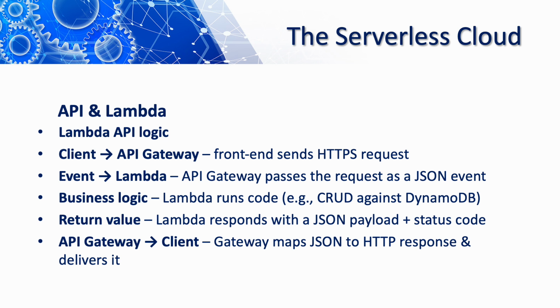Here's a summary of what happens behind the scenes on every server call. First, the browser hits API Gateway over HTTPS. Gateway converts that request into a JSON event object and invokes the configured Lambda. Inside Lambda, we execute our business logic, typically a CRUD operation on DynamoDB, and build a response object.